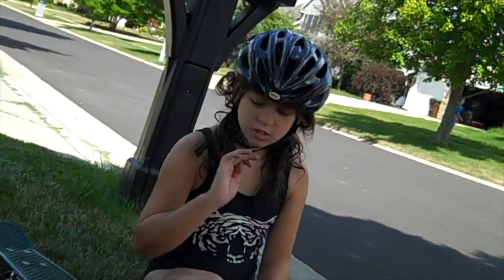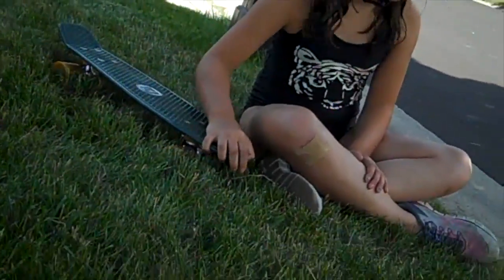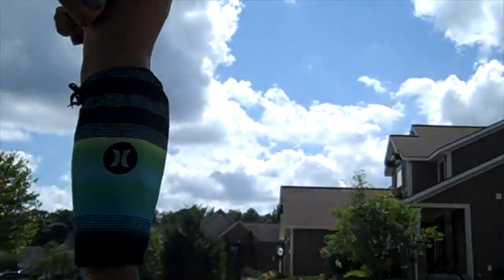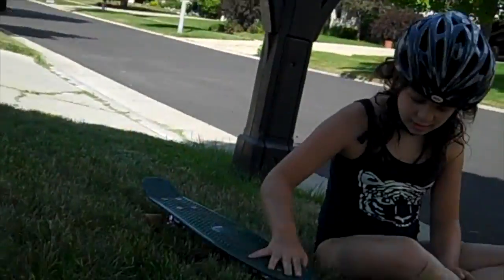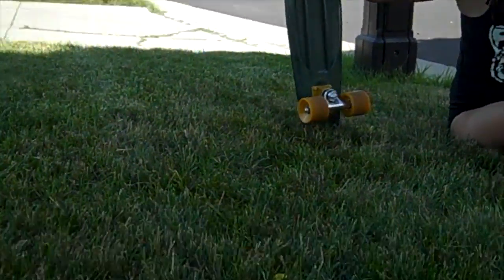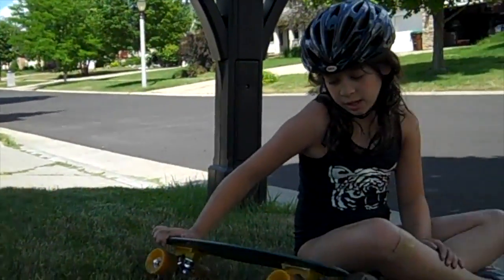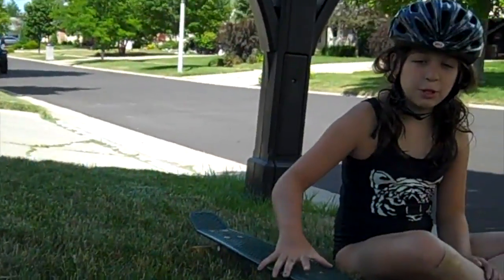And so they're easy to ride. So that's just another one of my fans. And there's another fan. So they're easy to ride and you can get them in any color you like. I got mine in a really dark green because the boys just had it. I wanted one that had palm trees on it, but it was a longboard, not a penny board. So I got an actual penny board.